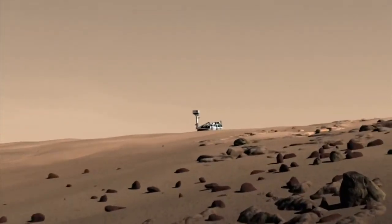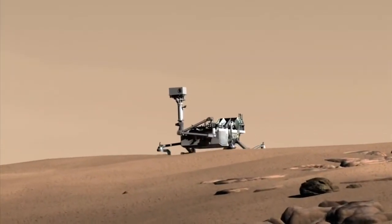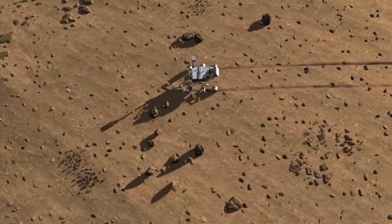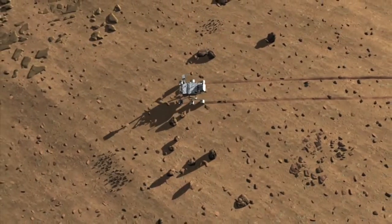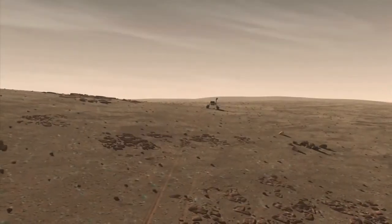If all goes well, at the end of its journey, the rover will have taken us to places on Mars we could never reach before, given us a glimpse back into the history of the planet, and maybe even shown us another planet where life could survive.